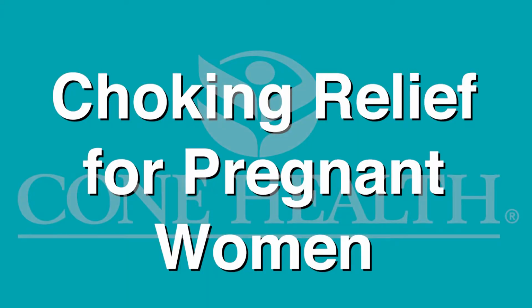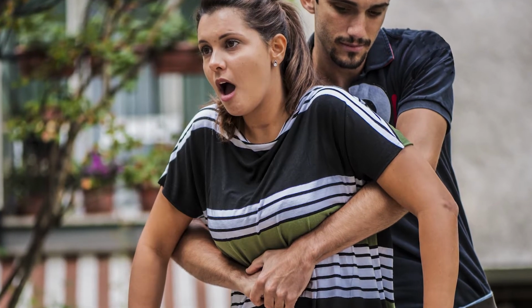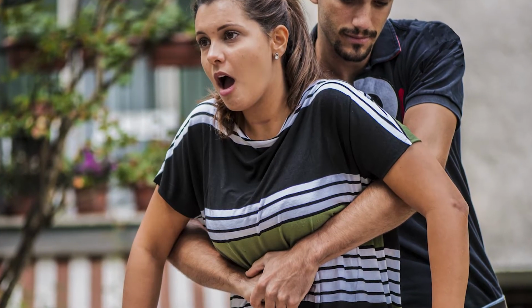So for someone that's too large, the method would be to go under the arms, or if it's a pregnant woman, you want to do under the arms as well, because chest compressions will force just as much air out as abdominal thrusts, and obviously it'd be very dangerous to do abdominal thrusts on a pregnant woman, so it's best to go up here under the arms.